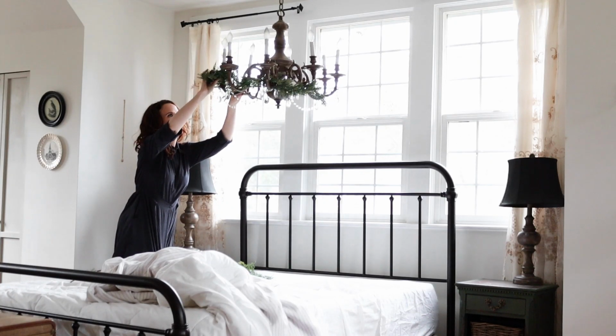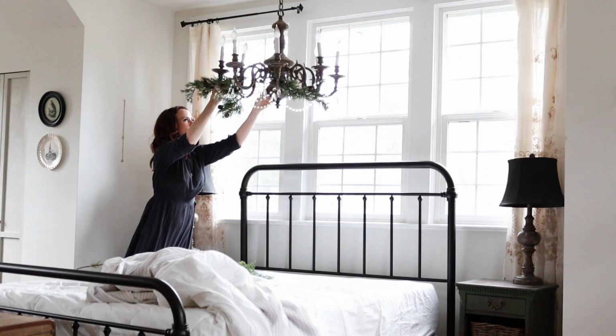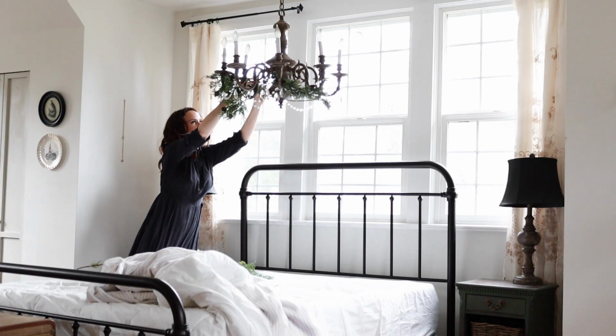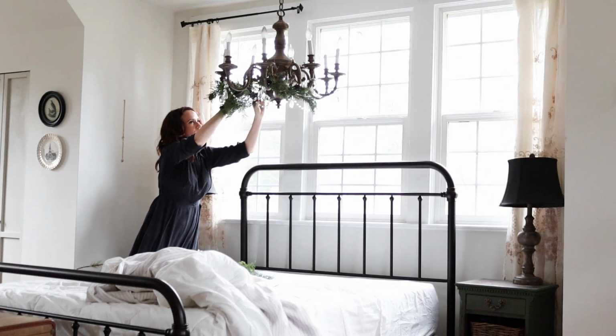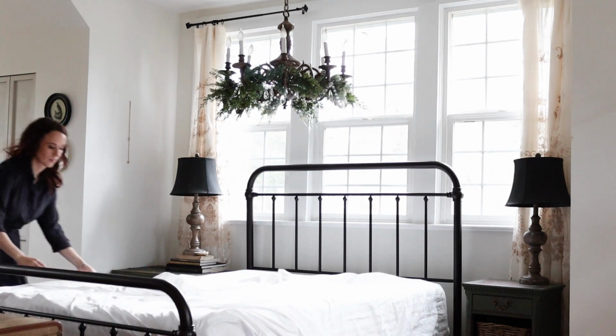Adding some greenery to the chandelier, which is pretty standard for me. I don't even wire it. I just keep adding it until it all holds together, builds on top of each other.